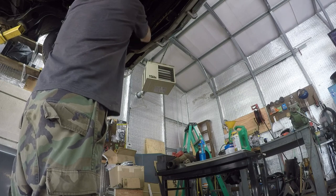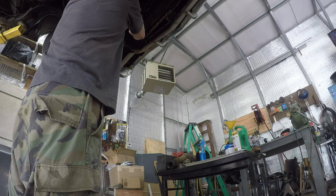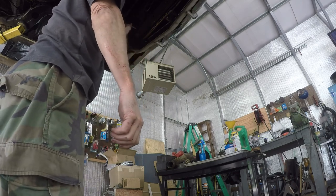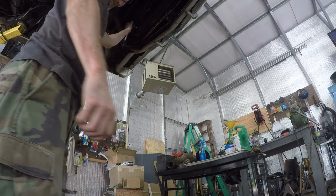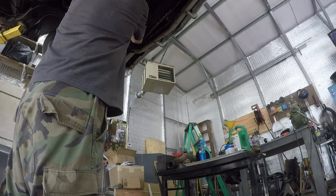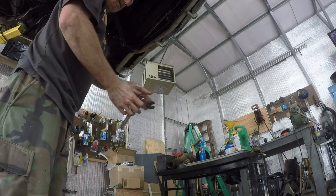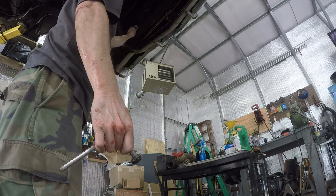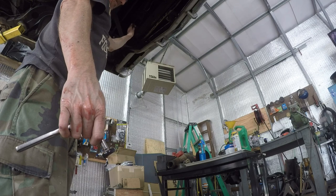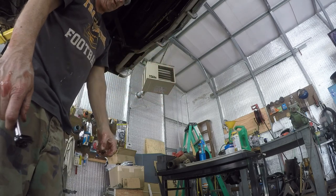We're back and forth a little bit. That's broke. Yep, it's broke, guys. I'm using this because that's the only line wrench I had. Yep, there's my broke transmission line.